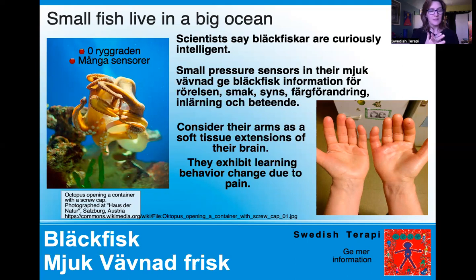So moving fluid with pressure is a very good idea, because just like in this bläckfisk, which is an octopus in Swedish, this small animal that lives in the big ocean, its health is very important to the health of the ocean. And its soft tissue is very important to the way it makes decisions. In this particular example, this octopus is trying to open up a jar because maybe in the past he's opened up a jar that had something yummy inside of it.